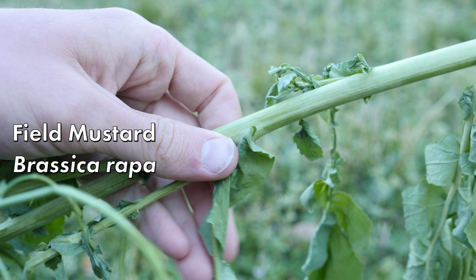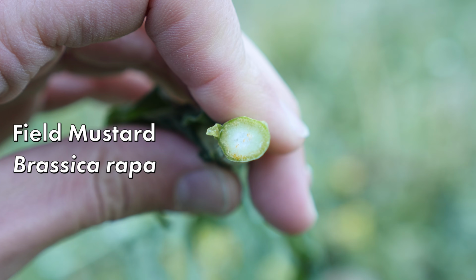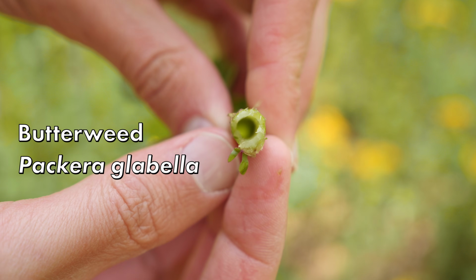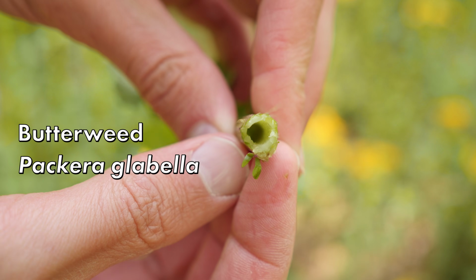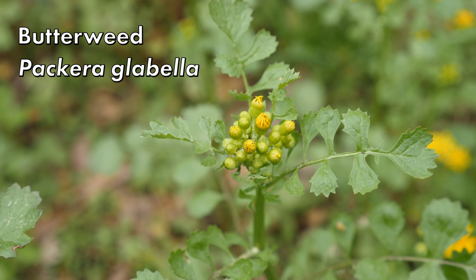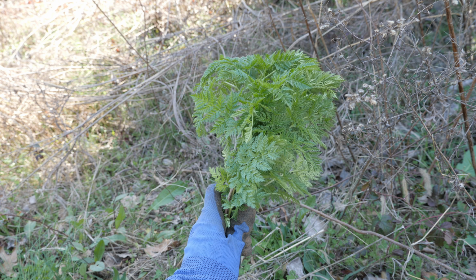And one final thing to distinguish them, if you were to cut into field mustard, you would see that it has a mostly solid stem with a little bit of a white pith on the inside, whereas if you cut into butterweed, it has a distinctly hollow stem. If you happen to eat a little bit of butterweed on accident, it's not likely to be a major concern like we would see with things like poison hemlock.